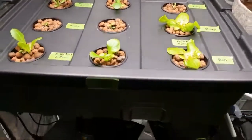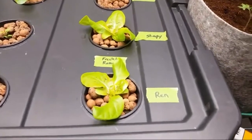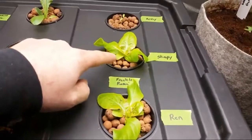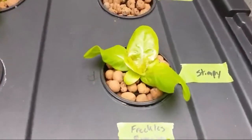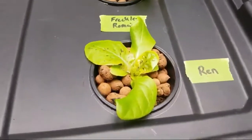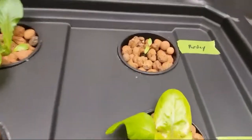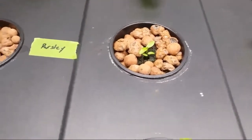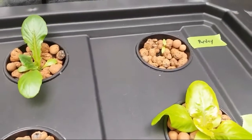If you happen to follow us on Instagram, you'll know that we did name these two Freckles lettuce right here. So we got Ren and Stimpy, and Stimpy is the one that we're taking photos of on a daily basis as far as the growth progress, and he's looking pretty good. Ren's not too far behind. They're pretty much neck and neck as far as growth size is concerned. And lucky for us, we finally got our parsley to pop up. We got two down there, two right there, and then obviously the one over there.